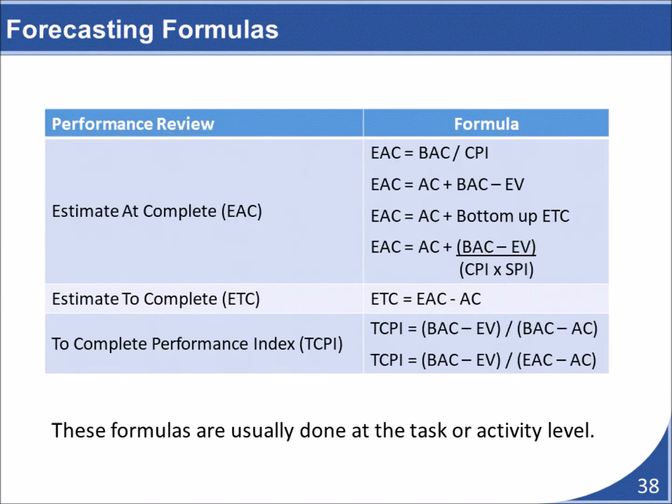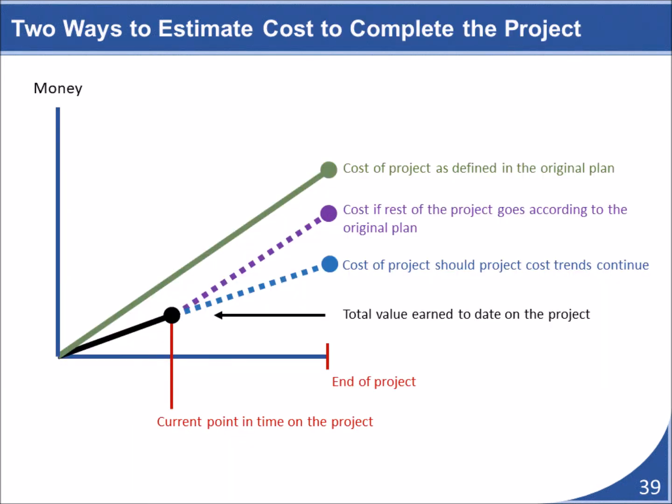Now let's move on to looking at our forecasting formulas. Forecasting allows us to update our estimates for the project's overall cost based on its progress to date. There are two ways to project the project's estimated cost at completion based on the work to date. We can assume that the progress trend that we have seen so far in the project will continue, or we can assume that the rest of the project will go according to plan. Let's look at how we would update our project's cost based on both of these assumptions.